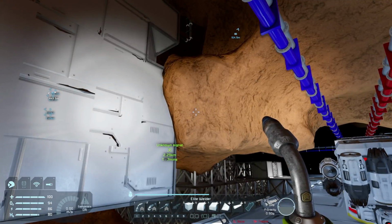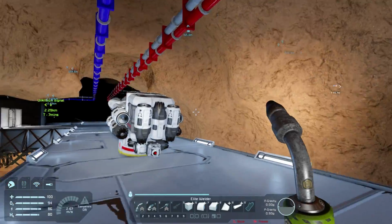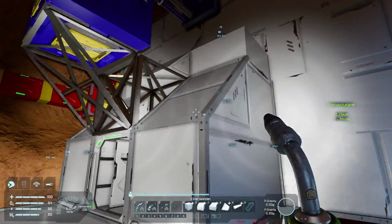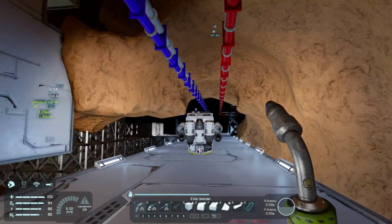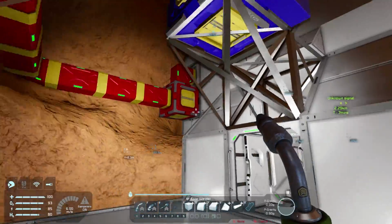And if we did go through the refinery, then we'd have to set the sorters to be able to drag materials through the cargo container, and that would be a whole mess. It wouldn't let us drain things from here to the cargo container. It just wouldn't work out very well. So doing it this way is going to make it a lot easier.